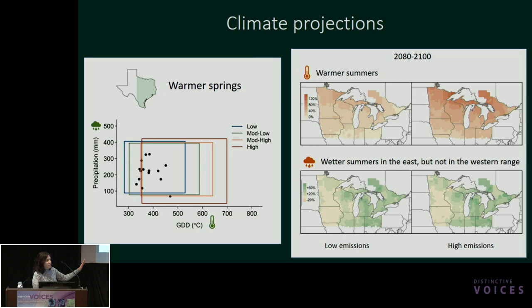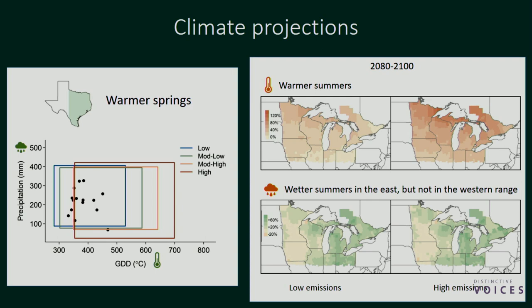So this is the percent change in these values. And what you can see is under both low and high emissions, we see these areas, Michigan, Ohio, Indiana, are still getting a little bit wetter. So not getting that much hotter, and they're getting wetter, whereas the western part of the range is predicted to get drier. So what does this mean for monarchs?